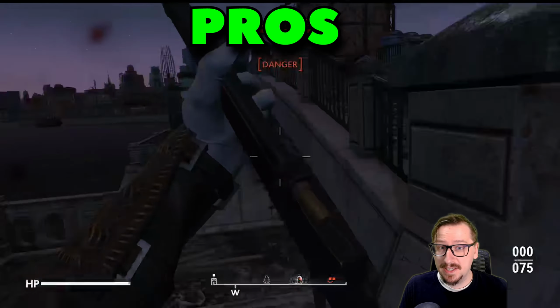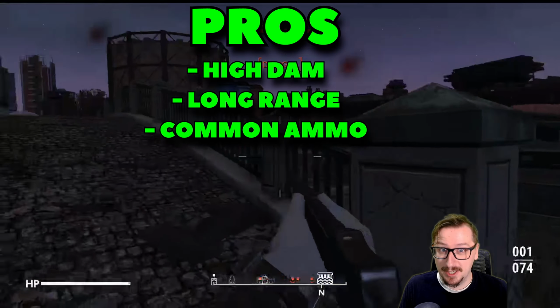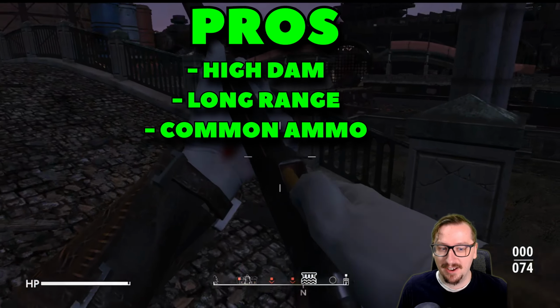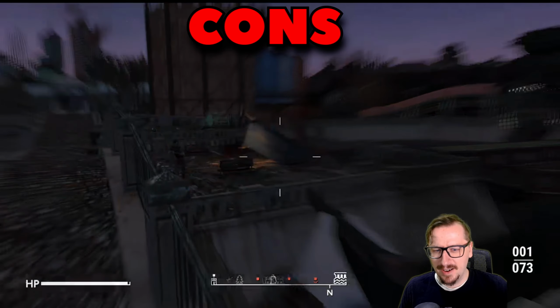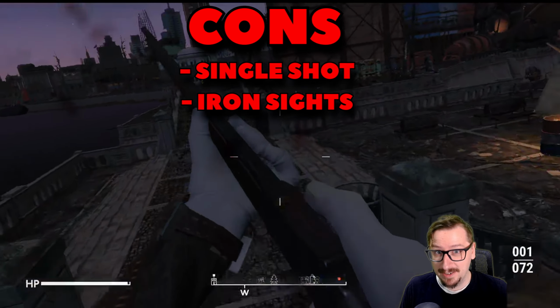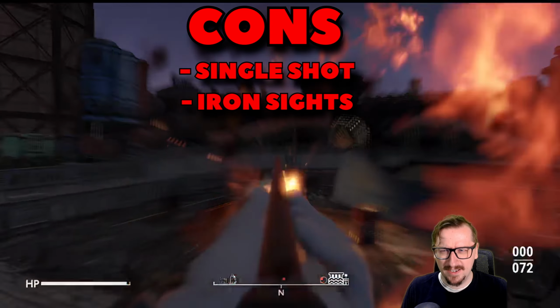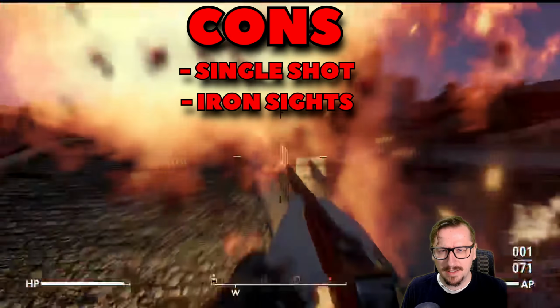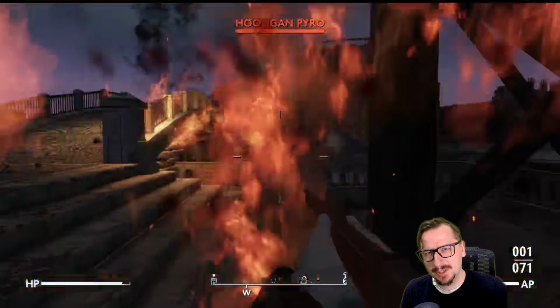For the pros of the Martini, this one does really high damage and has really long range. It's very good in both those aspects, as you would kind of hope it would be. The major cons of the Martini, though, are that it is a single shot weapon, so you're going to have to reload it every time. It's also got some awkward iron sights. I don't know why the iron sights are as awkward as they are, but they're not what I'm used to.